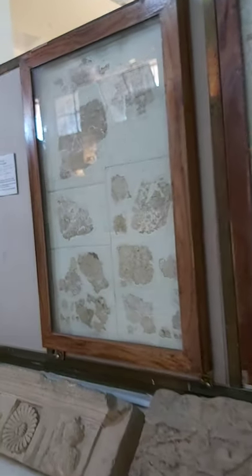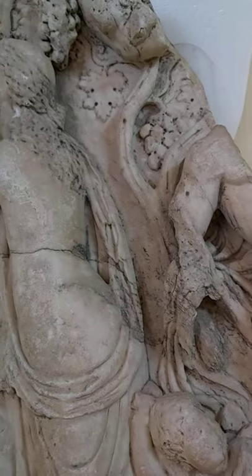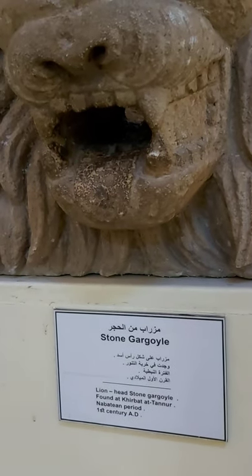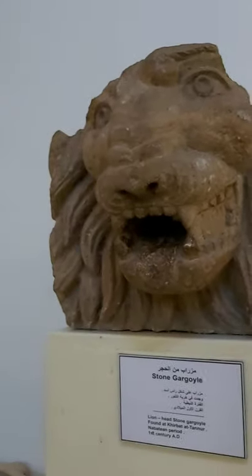Decorated column capital. Okay. This is vine branches and grapes. Cupid. Cupid. Stone gargoyle. Ito pala si stone gargoyle. Lion head stone gargoyle found at Kerbat Altanor, Nabataean period. Lion head.